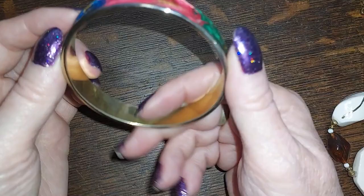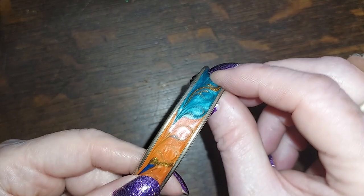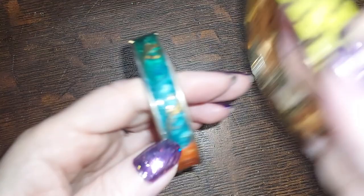Look at the colors on it. It's got pink, green, blue, purple, orange. Wait. Pink, green, teal, orange, purple, blue. Yeah, that's cool. That one looked nice in a stack. You know, like, just get a whole bunch of different colored bangles and wear them all together. That's cool.